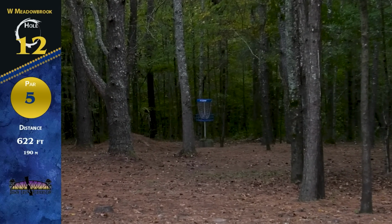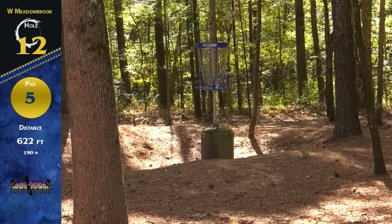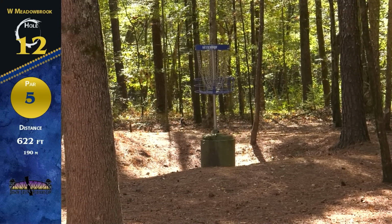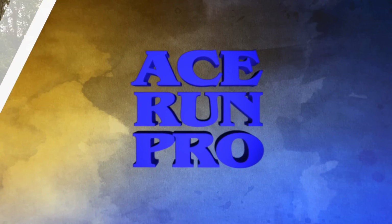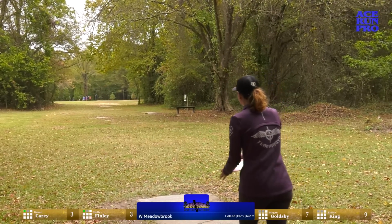open area. And then I will typically do a forehand up into the gap, do another forehand to the basket. And if you can land inside this little bowl for a tap-in birdie, it's amazing. It's a really beautiful hole. I really like it, and I think it's definitely birdieable.